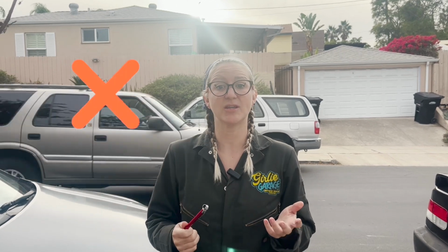You can do that with a tire pressure gauge, although I don't recommend using the gauge that's at the gas station because they're usually not calibrated. So make sure you take one of these with you if you're going to put air in your tires. The next thing that you should do is make sure that you don't actually have a puncture. I'm going to show you a quick clip of how to do that.